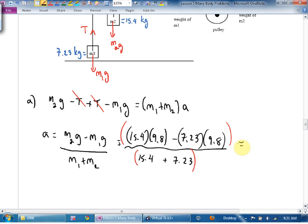Let's see, can I come up with an answer in my head? Well, it's about half of that, so it's going to be about 4.9, 0.3-ish? What do you get? 3.5? I'm that bad off? Really? 3.54? Wow! 3.54 meters per second squared.